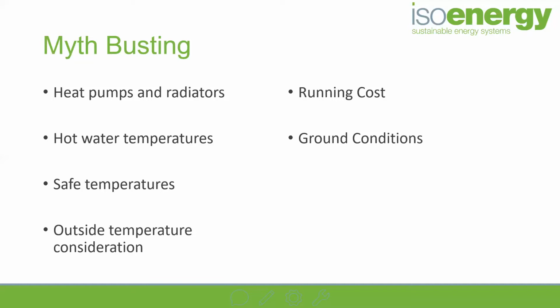So there's no reason why, when it gets very cold outside, your heat pump shouldn't be heating your property inside. If it isn't, either your radiators are undersized, your heat emitters are undersized, and no one's taken that into account, or the heat pump system itself is undersized. But if it's been designed correctly, there's no reason why, when it gets very, very cold, the heat pump shouldn't heat a property. Running costs. A lot of people are very worried about high running costs. Again, this tends to be a design flaw if your heat pump system is running quite highly.